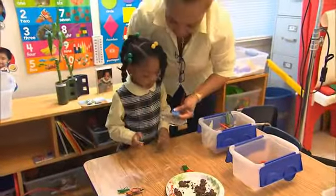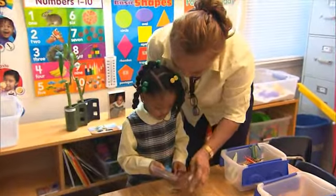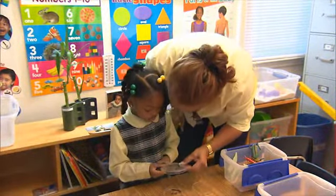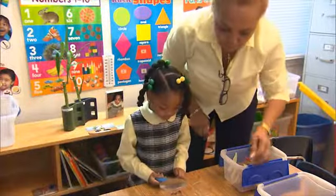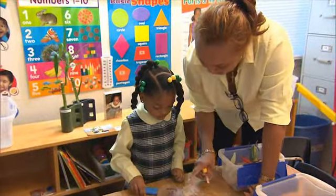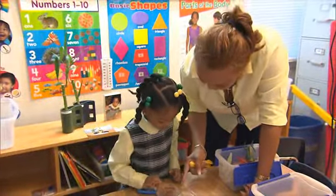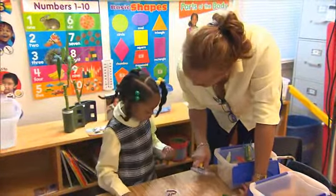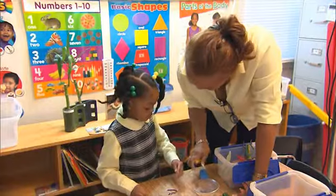What does a magnifying glass do? It makes it look what? Bigger or smaller? Which one? It's bigger. It makes it look bigger. And what are those inside of there? You have what? Worms. What kind of worms? They're called what? Earthworms. You want it? Yes?